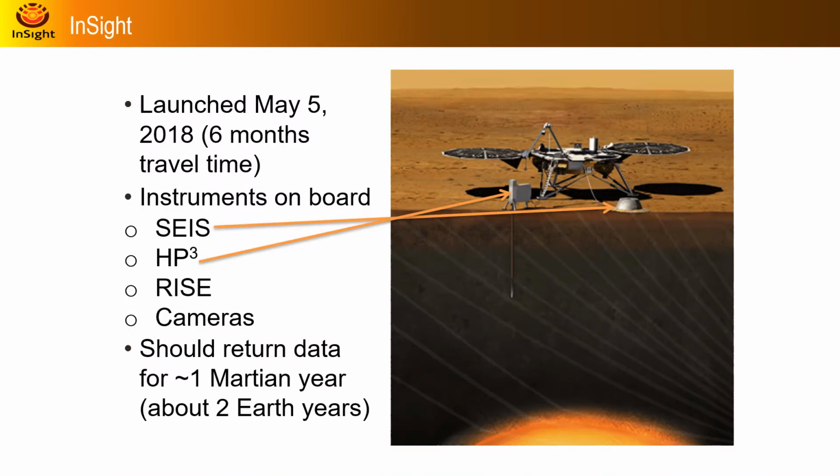Launched on the anniversary of Alan Shepard's first flight into space, InSight took 6 months to travel to Mars. She carries 3 main instruments and is expected to return data for 1 Martian year, but it is possible the mission could be extended if there's budget money available to support continued operations.